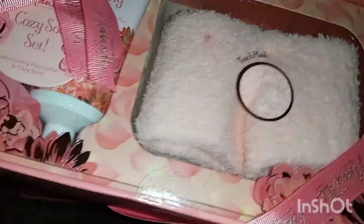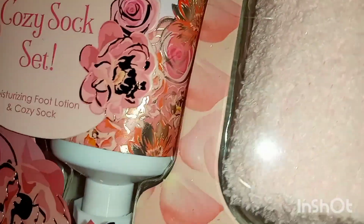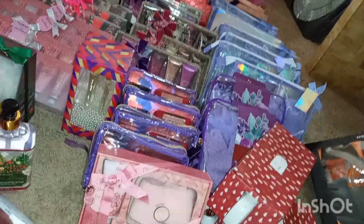This is by the brand Nanette. I don't know if that's how you pronounce it. You have a foot lotion in the scent, I think, peony. The socks smell good too. It's very plush, feels very soft. So this has the foot lotion and the cozy socks. This was normally $4.99. This was $1.49. I have two of them.